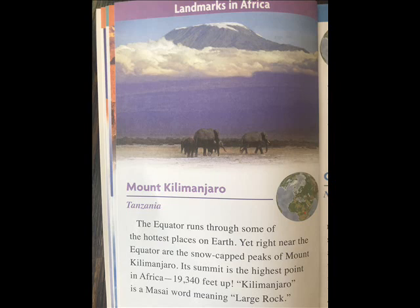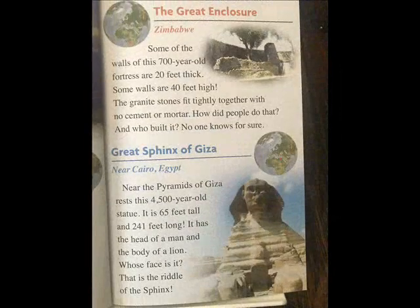Mount Kilimanjaro. The equator runs through some of the hottest places on Earth, yet right near the equator are the snow-capped peaks of Mount Kilimanjaro. Its summit is the highest point in Africa, 19,340 feet up. Kilimanjaro is a Maasai word meaning large rock.